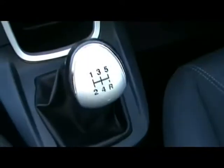Let's show you inside the car now. Inside you have a full black cloth interior. Great condition, comfortable seats. Multi-function steering wheel. CD radio with a nice heads-up display. Climate control. 5-speed manual gearbox.